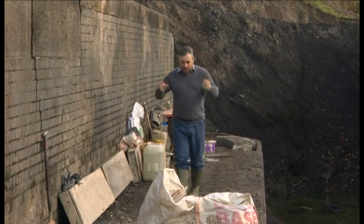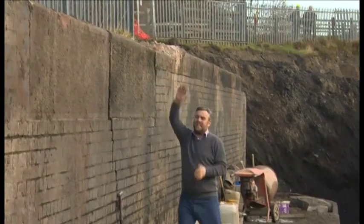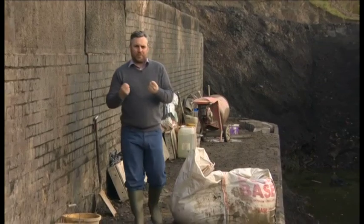A few weeks ago, I wouldn't even have been able to walk along here because the ground level was a couple of feet above that wall. Putting back this canal has all been about really hard-won progress.